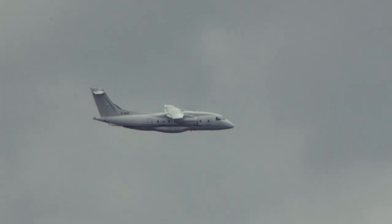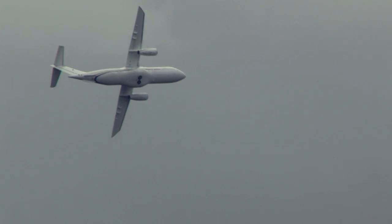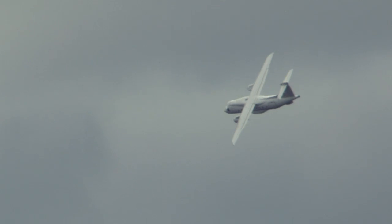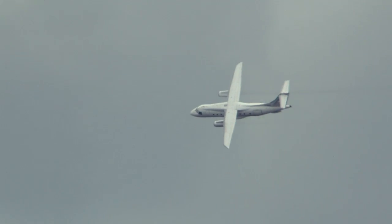It's got good cruise speed at altitude. You saw a fairly commendable short takeoff run at the max all-up weight, max takeoff weight, only about 1,100 meters of runway. Doesn't take long to get up to 35 grand, around about 14 minutes.